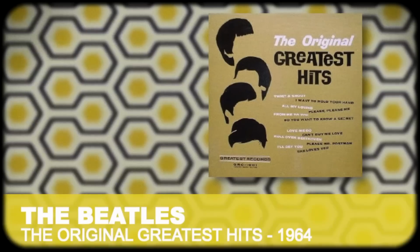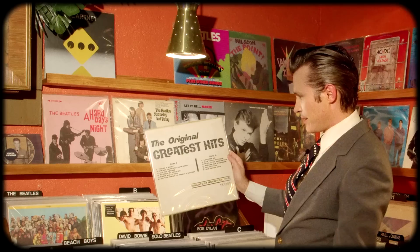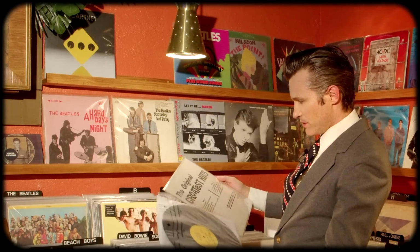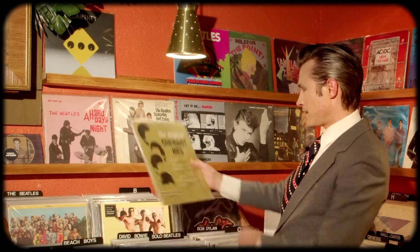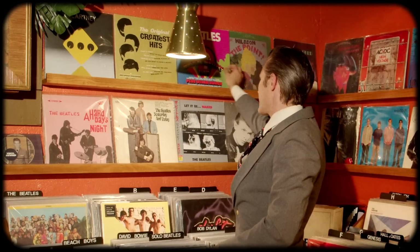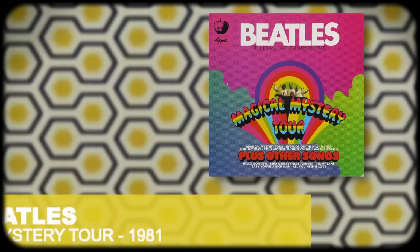And then this is one of the more coveted Beatles bootlegs, the original greatest hits, but it's basically their first album. So this was kind of a fun one to find. I like the silhouettes of their hair there. You know, it's like saying what it is without saying it.